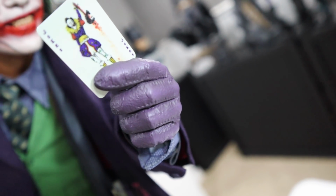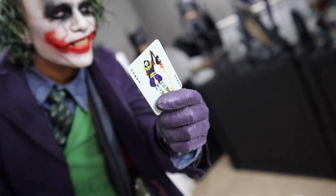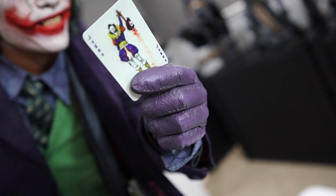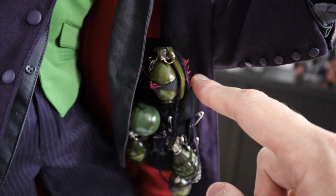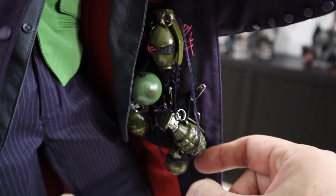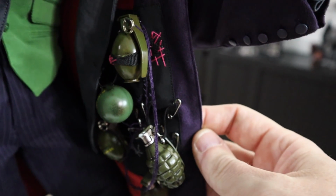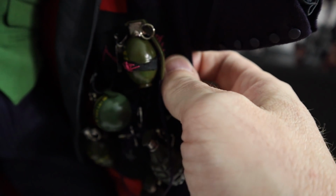Looks really good. And you do have that one playing card that it came with. I wish it had come with more playing cards, but it is what it is. You can print those or whatever, but I think it looks really good. So the hands both look really great. Obviously, you have some great detail here with the grenades. These are a little tricky. I don't even think I have them all in right, but there's loops and there's all the pins. So I mean, it's very accurate to the movie with the stitches and everything else.